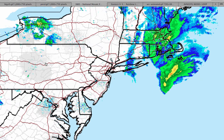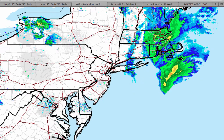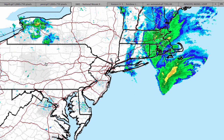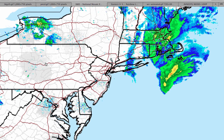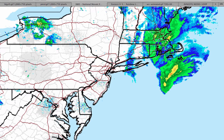Again, most locations, 99% of the region, will remain dry this afternoon. So if you're going to the Yankees game at around 1 o'clock, or you're going to the Mets game this evening, bring a small umbrella with you, but for the most part, expect dry weather conditions as both teams look to win their games today.